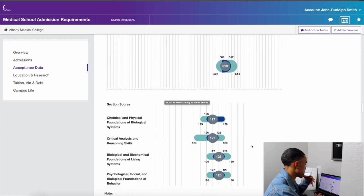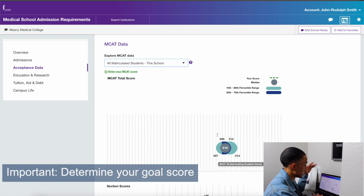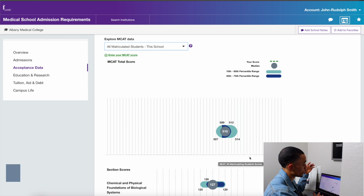They also have a similar diagram here going over the separate parts of the MCAT, but for all intents and purposes, this is going to be a big figure for determining your goal score. And so when I determine my goal score, I want to make sure that I'm at least trying to aim for that median score. So if I want to go to Albany, I want to be shooting for a 510 when I determine my goal score. As you can tell, this database can be very useful and helpful in both giving you a lot of information about medical schools as well as helping determine an appropriate goal score for you based on the type of medical schools that you want to be competitive for.